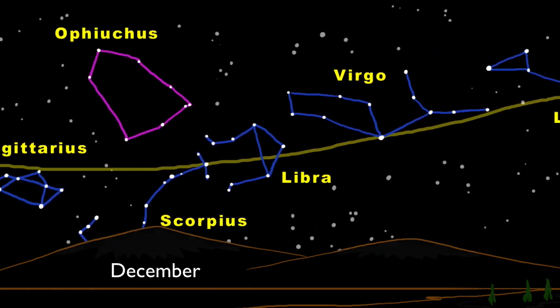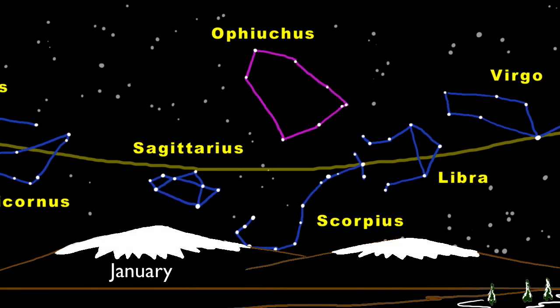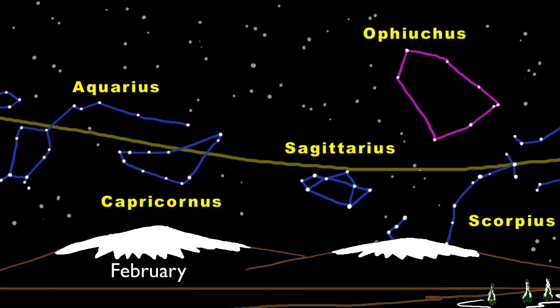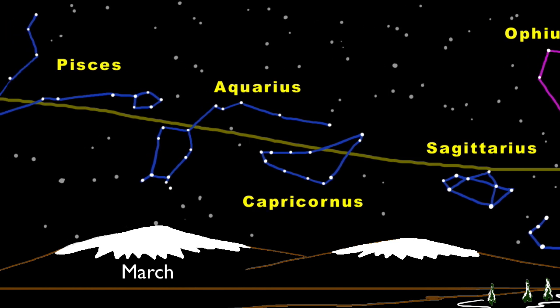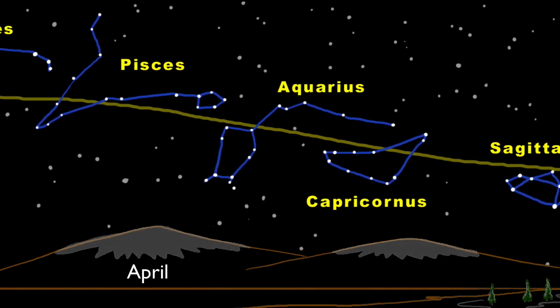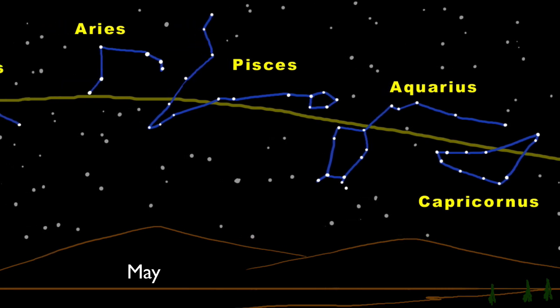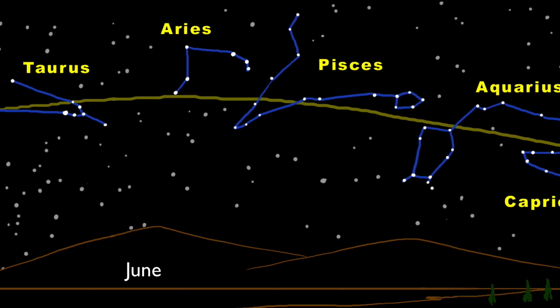So, as the Earth revolves around the sun, the nighttime side of Earth gets to see different parts of the universe. That's why the stars in the winter sky look totally different from the stars in the summer sky. Okay, so that's the motion of the stars due to our revolution around the sun. What about the motion due to Earth's spin on its axis?